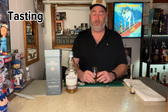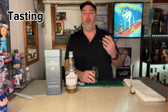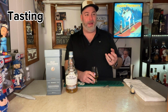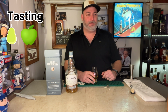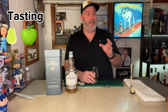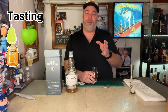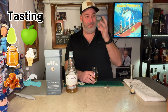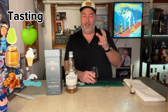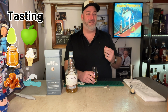Wow, interesting. So, right off the get-go, you get those fruit notes. You get that pear, green apples, crisp green apples. Then you get that little bit of honey in there, some vanilla notes and caramel. And the brine. The brine is there. It's kind of all between the caramel, vanilla, and fruit all along the way. You get that salty, that brininess that you would get from the ocean.